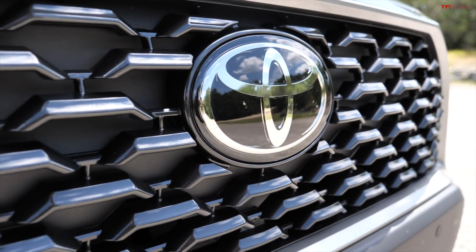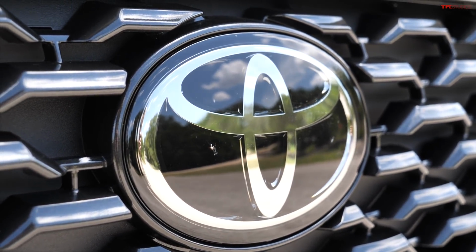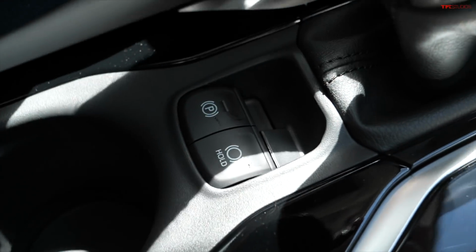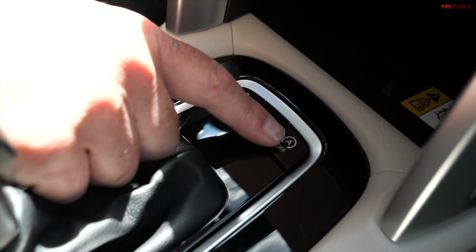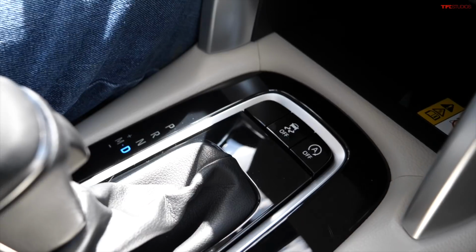But the one final thing I can do on camera without breaking the embargo is take you for a ride. Now there is an electric parking brake. We do have hold here. Over here there's traction control and you can shut off the start-stop system, although every time you shut the car off and turn it back on, it goes back on. That's just the way it is. But let's accelerate. I'm not going to say anything.